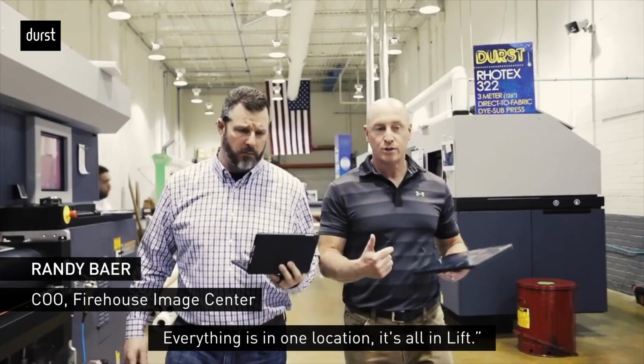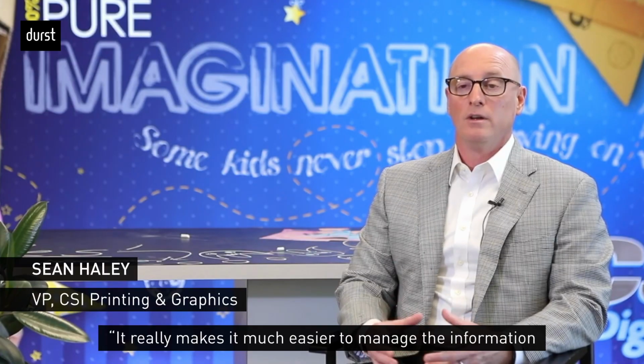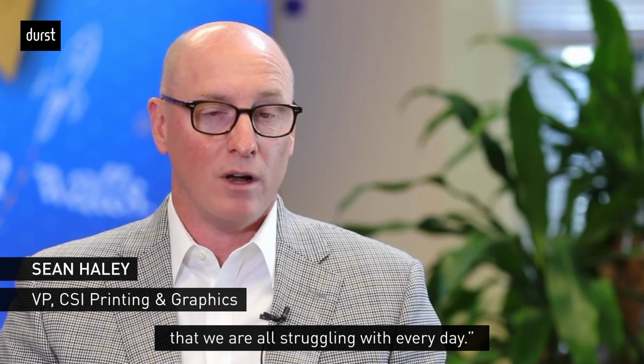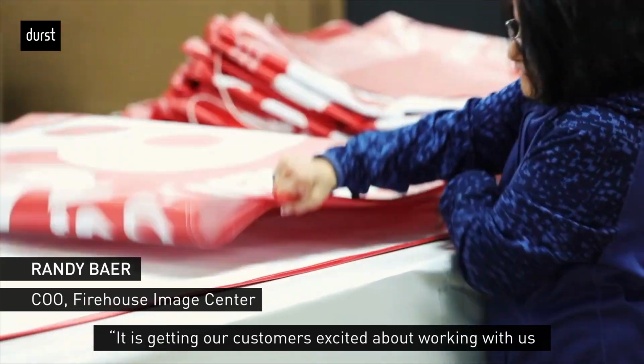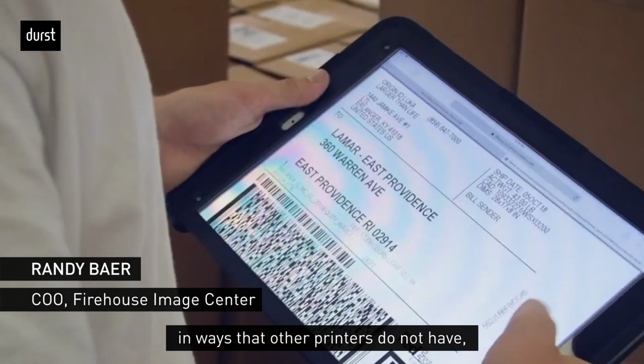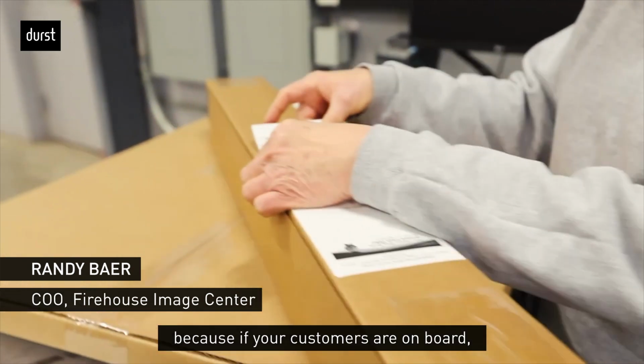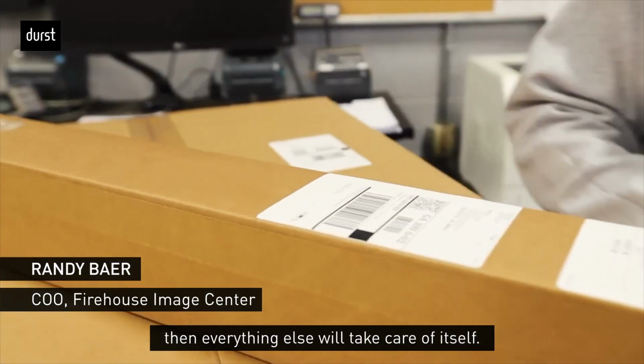Everything is in one location. It's all in Lift. Really makes it much easier to manage the information that we're all struggling with every day. It is getting our customers excited about working with us in ways that other printers do not have. And that's been huge for us, just huge. Because if your customers are on board, then everything else will take care of itself.